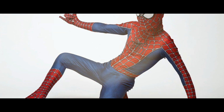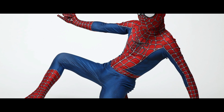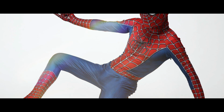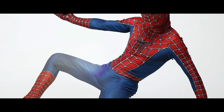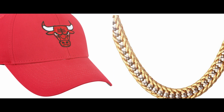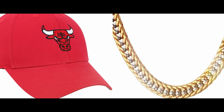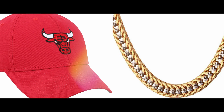"I'm Spider-Man. Man, I'm Spider-Man," Chris replied, sheepishly pulling off his mask. Guffaws rang out as a stout man wearing a Chicago Bulls hat and gold chain stepped forward. Shaking his head incredulously, he grinned.